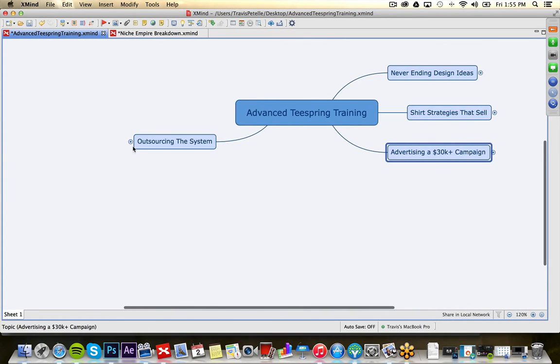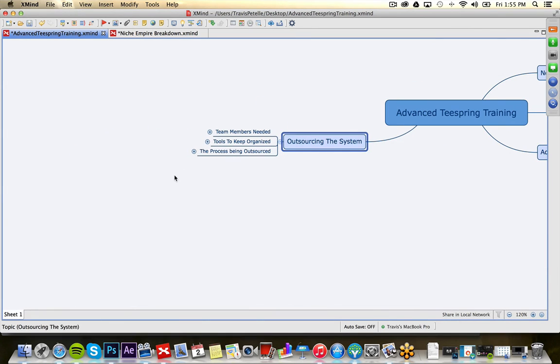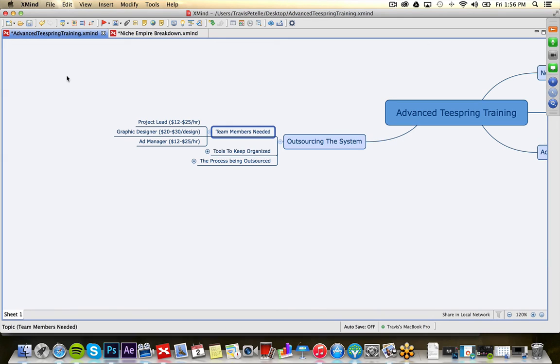All right, outsourcing the system. First off, it's a very simple system to outsource. Really just a 3-person team is needed, and it's mostly to break the single duties down so that you can get the guys cranking on their specialty.